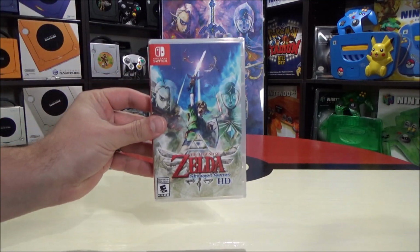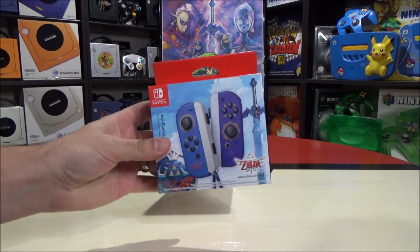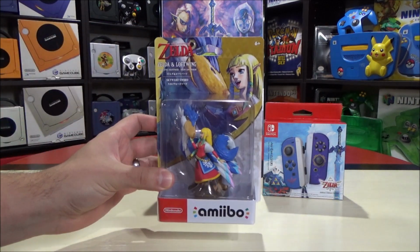With the release of The Legend of Zelda: Skyward Sword HD, we're lucky enough to also get themed Joy-Cons for the game, and we also have a Zelda and Loftwing Amiibo.